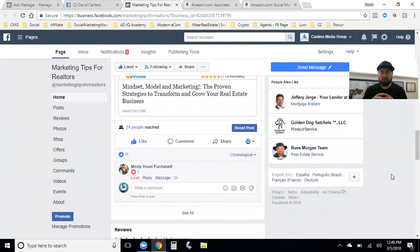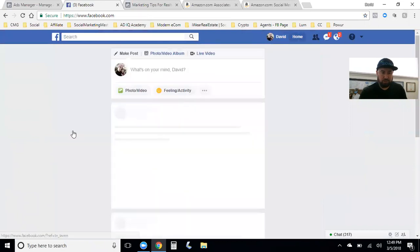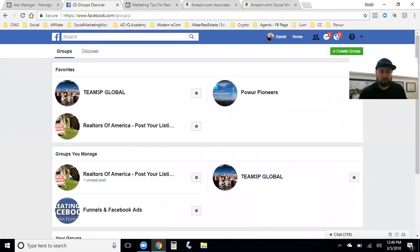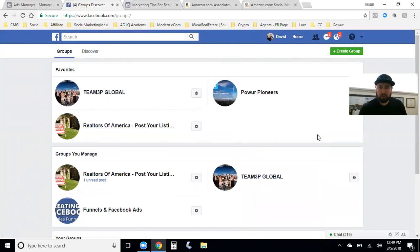Now, what you want to do for sure is create Facebook groups. Go into your Facebook, and you can simply go over here to the left side, and you should see groups. So groups right here. This is what you want to do first. Then up here in the top right, the green button, you're going to click on Create Group. So this right here is how you can create a group, okay? So that's what you want to do for sure. Whatever niche you're attacking, create a group.